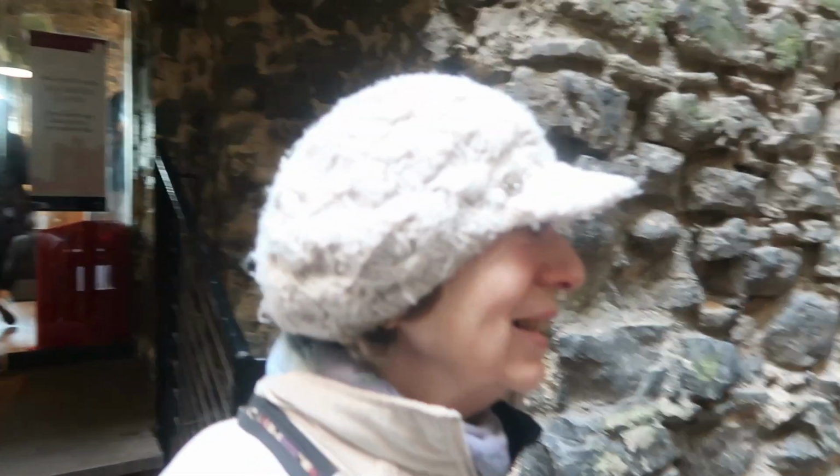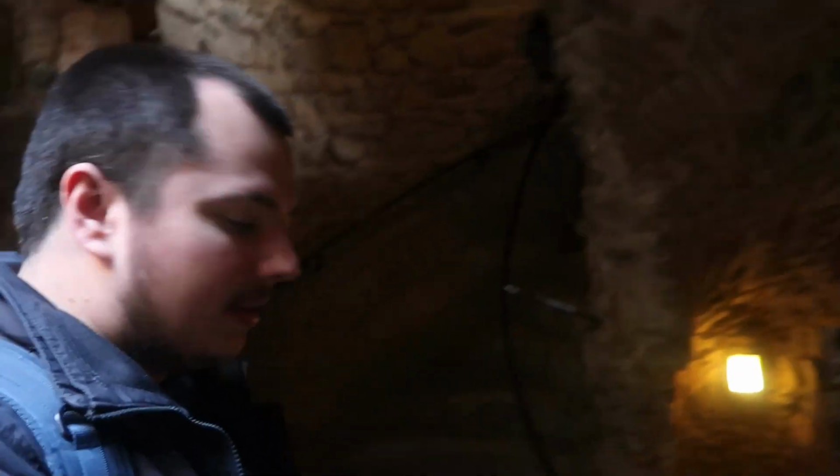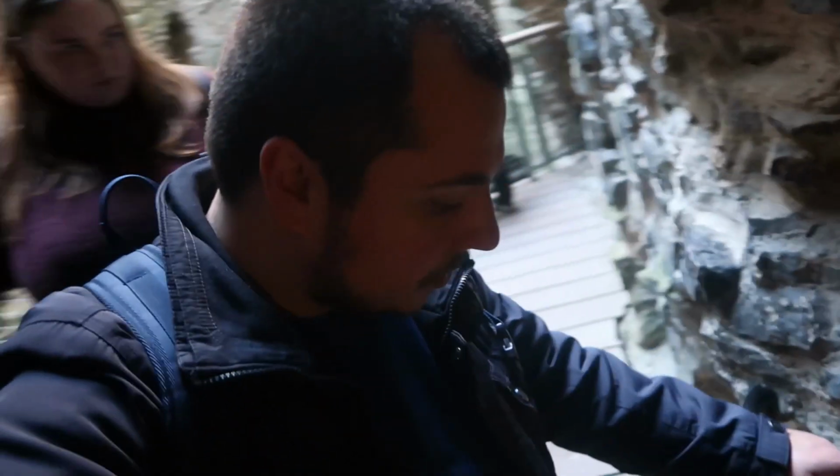What do you think of the castle? Well, I know how far it is on the way up. I've been before. It's 200 steps. Yeah, over 200 steps. Wow. And it's right on the edge. It's very steep. Can you catch me if I fall? Okay. In we go. Just over 200. That's it. Just over 200.